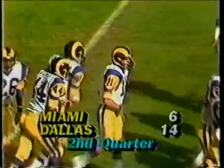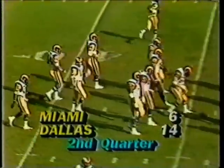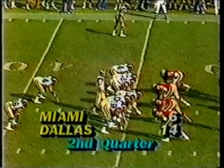Let's check that Dallas score for you. Dallas with a 14-6 lead. Danny White hit Butch Johnson with a 21-yard touchdown strike with 55 seconds left in the first half. Hayden scrambling around. Denard. Preston Denard, who already has 5 catches. Brad Dean kind of messed things up a little bit, made Hayden scramble around a little bit.